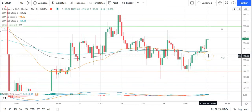Litecoin against US dollar, also bullish start. Going to need to see Litecoin avoid the pivot at 191 to take a run at the first major resistance level 196. Support will be needed for Litecoin to break out from 195s. So barring an extended rally on the day, expect that first major resistance level to cap the upside. In the event of an extended rally, we've got the second major resistance level at 200 to cap the upside on the day.